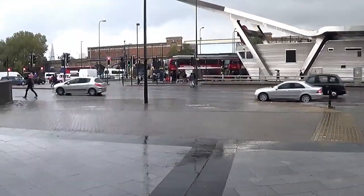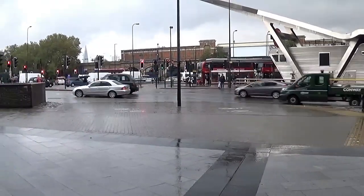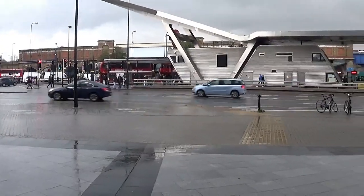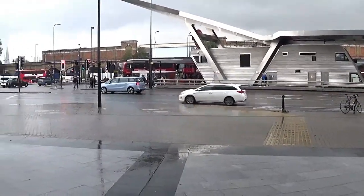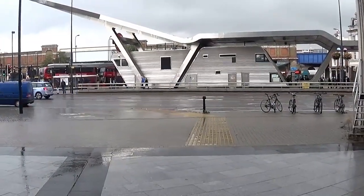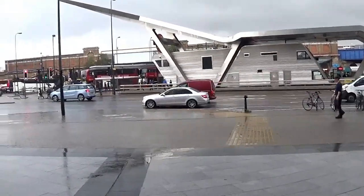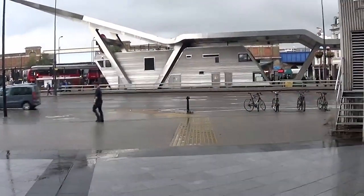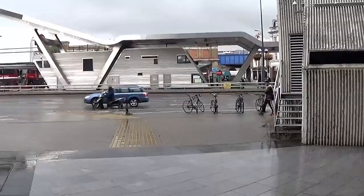Yeah, as you can see, it's raining heavier now. So, either way, I'm going to get wet. Oh boy. Oh well, what can you do? I've got to get home. I'm just going to smoke this fag first and then I'm going to head home. Right. Catch you guys later.